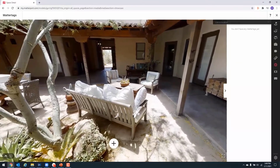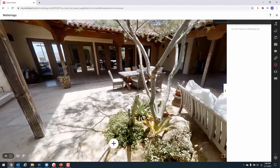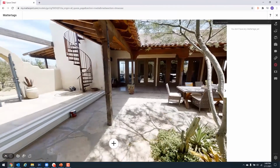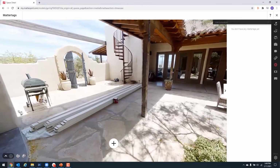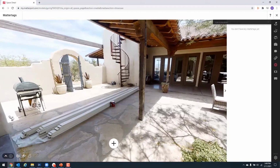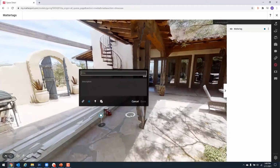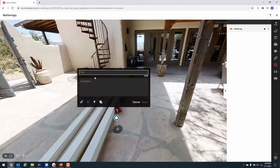So this next button is what I find really important, especially in marketing your place of business, and that is the Matterport tag. And I'll go over a lot of examples of these in the use case towards the end of my presentation here. But it's just a really smart way to basically convey information. For this example, I'll just make something up real quick.